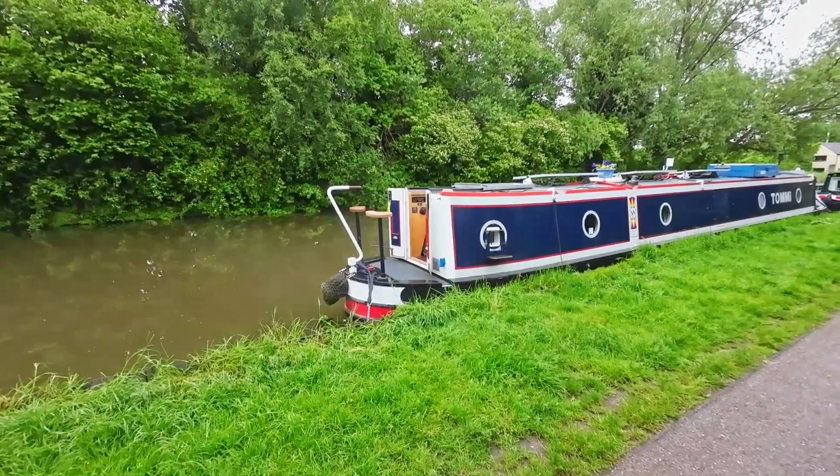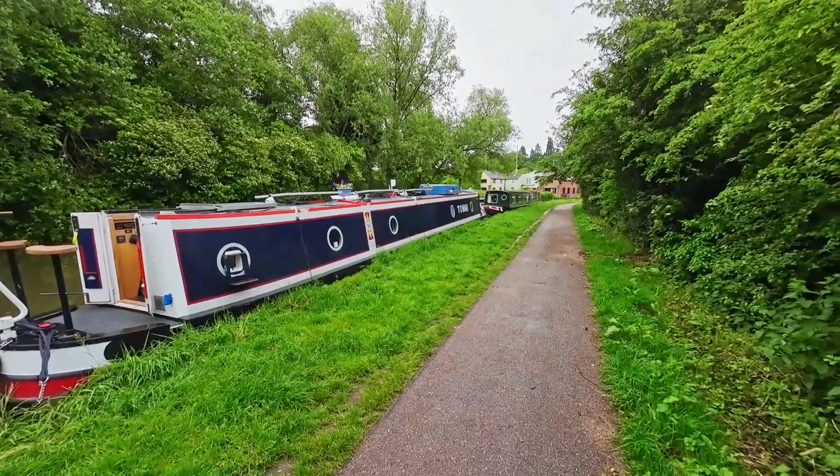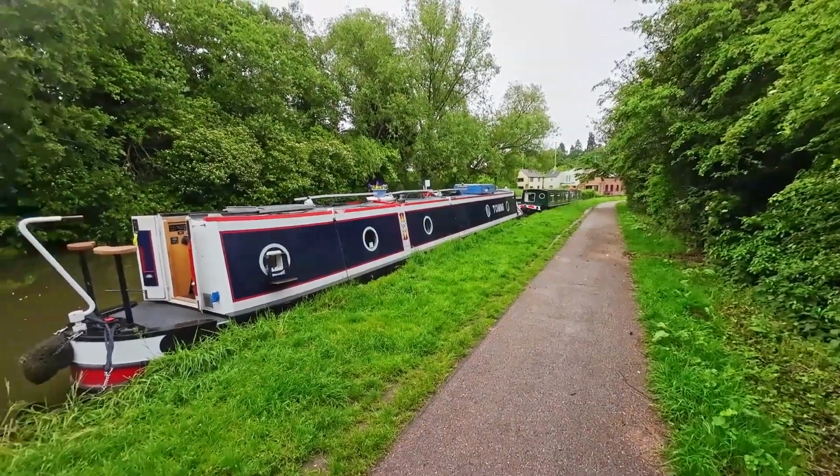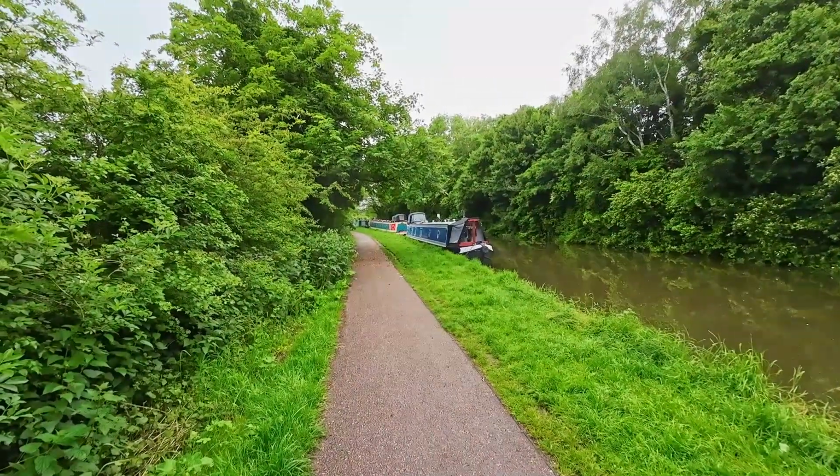Morning everybody. So this is where we've been just for the last couple of nights at Great Haywood Junction. The junction itself is just up there.